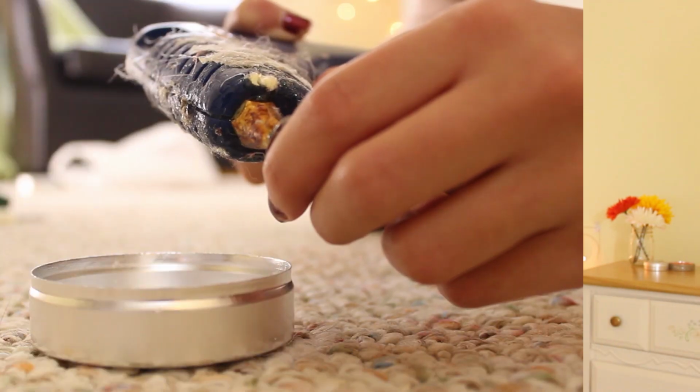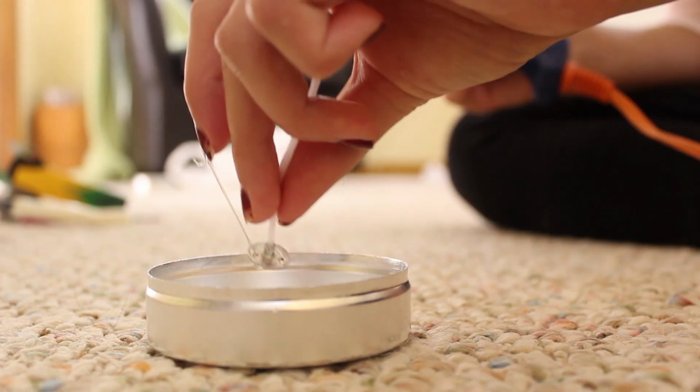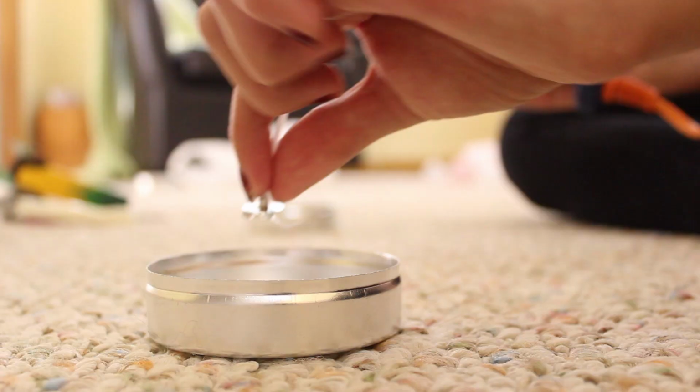I wish I could show you through the camera, but unfortunately that's not a thing yet. So basically all I did was melt all of that in a little double boiler type setup where you have a pan of water and then a bowl on top of that where you actually melt the things. So I just took a wick and then I just hot glued that to the bottom in the center of the candle, and you want to make sure that your hot glue stays.